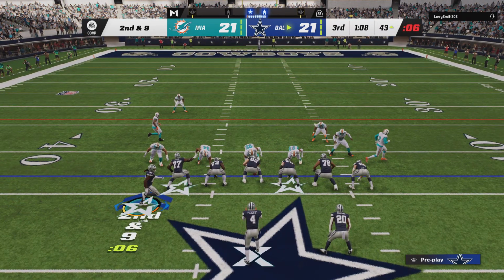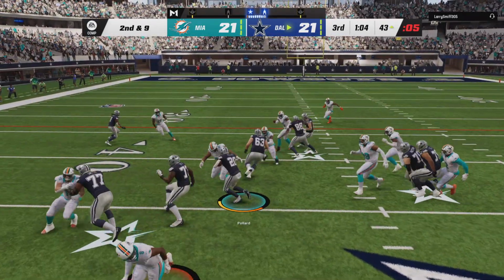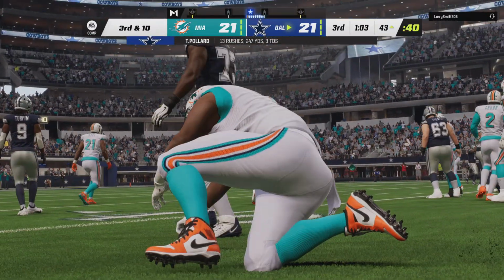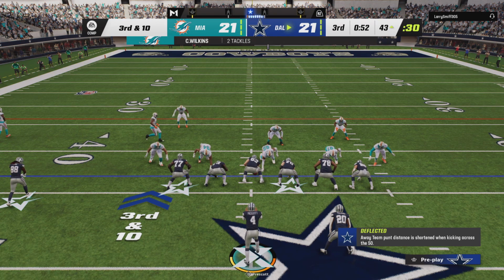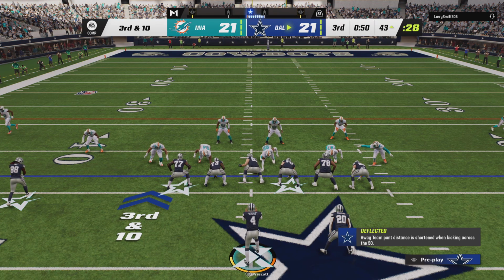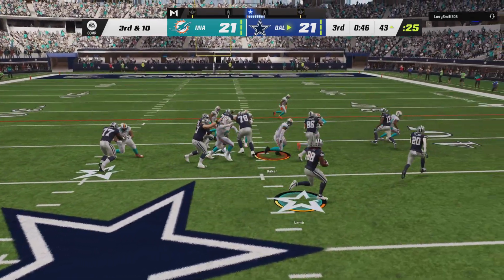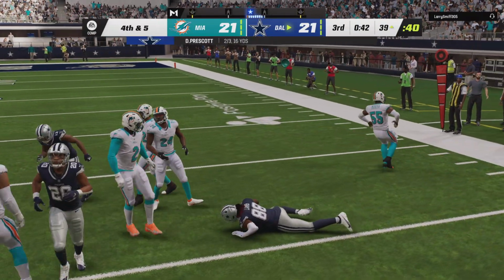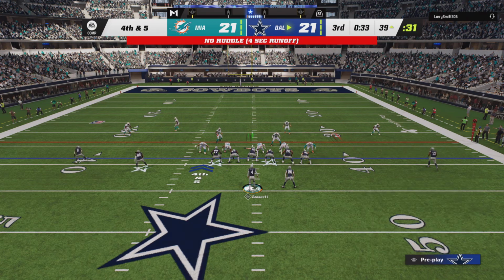Slot man moves right. On second down, it's Pollard. And for one of the few times here today, this run's not going to go anywhere. Right where this set of downs started, they need a full 10 here to pick up the first down and move the chains. Running the jet sweep as Prescott bats it forward. And he'll go down to the ground at the 39, and obviously that's well short of the first.